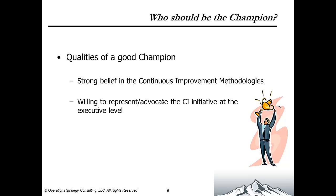You're also going to need them to be willing and able to represent and advocate for you. So you're going to want somebody who's comfortable standing up in front of a room of executives and explaining how this continuous improvement event or initiative is going to help your company. You want this person to be the face of your project. They will be the person that represents your initiative at all levels of the company.